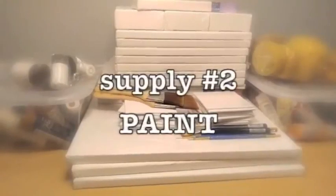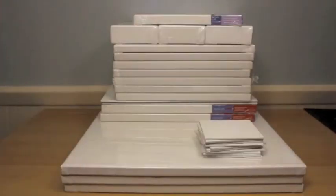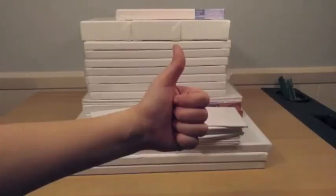Supply number 2, paint. Sure, you're not an expert painter yet, but you'll still get all the canvases you can to be ready when inspiration strikes. So of course, you need every size and shape imaginable. And you'll make sure that your canvases are the cheap ones because you won't be a real artist yet and you don't have any money.